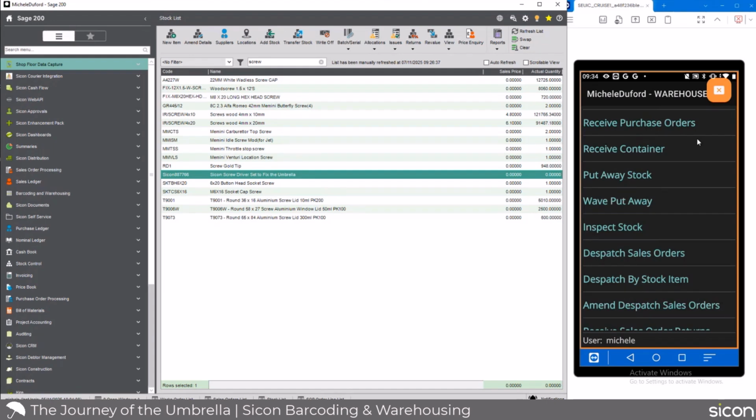And the beautiful thing about our barcoding and warehousing solution is that it is supported by the Sicon API, which is effectively moving data live from Sage onto the device. There's no separate database for it. It ultimately means that you have a live connection from anywhere that you deploy barcoding and warehousing, just via Wi-Fi, so that your guys can then see stock, move stock, receive stock, dispatch stock, and do lots more with some of the other Sicon modules along the way.